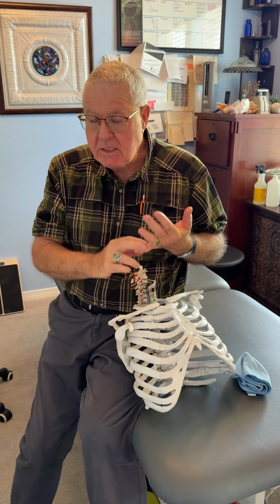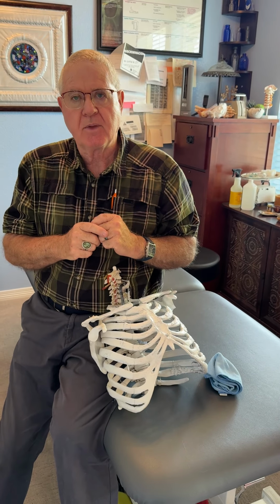And it's very easy to do. It's very long lasting because this is an interaction with your nervous system. It's not me just making the joint wider. Okay, it's not a joint adjustment.